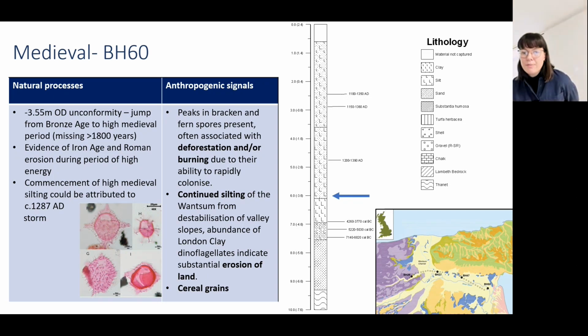In this sequence in particular, during the High Medieval period, we had the greatest abundance of dinoflagellate cysts, which I didn't know what they were before this project, but they're these. And apparently the London clay has a huge amount of dinoflagellate cysts that look like this. So this is the London clay bedrock. We're thinking that this indicates substantial erosion of the London clay nearby, even more so than any other period before this, or a newly exposed section of the London clay.